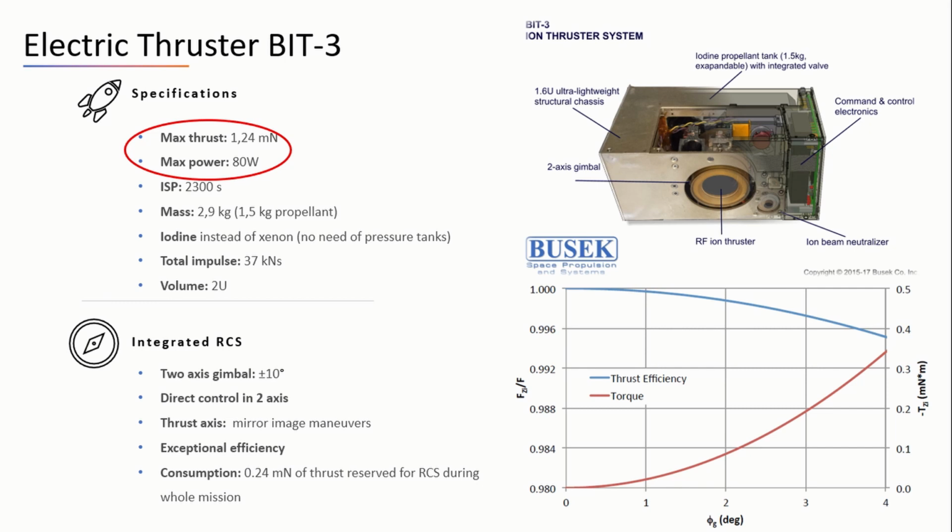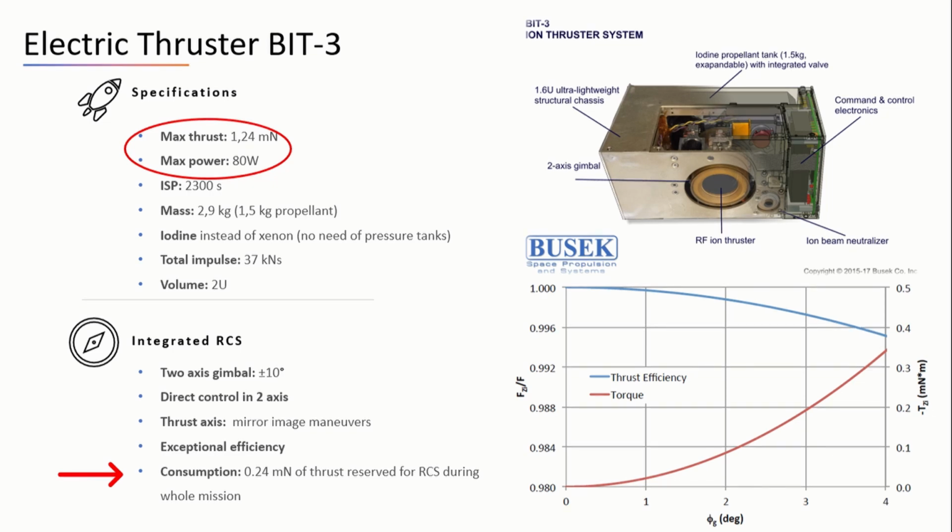But one of the main characteristics is its integrated reaction control system, having 2-axis gimbals which provide direct control in 2 axes and allowing to control the thrust axis through mirror image maneuvers, which has exceptional efficiency. In order to account for this, a consumption of 0.24 millimeters of thrust has been reserved during the whole mission.